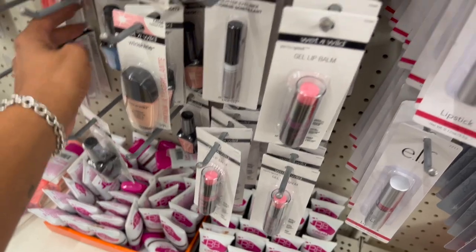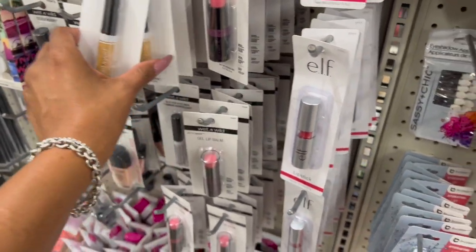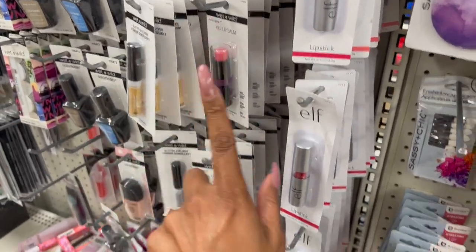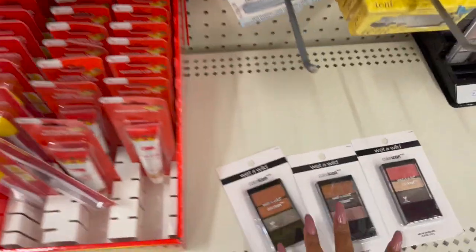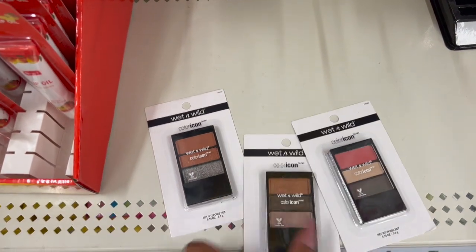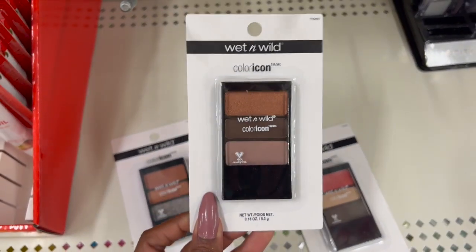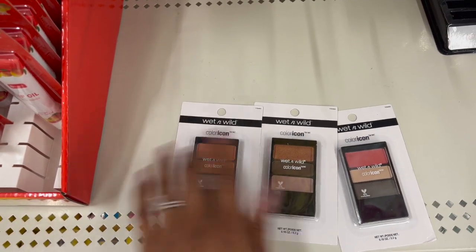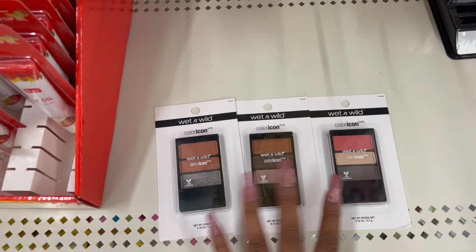Is there any other ones? And that's the only one they have of that. They have the eyeliner in silver and gold. And these colors look new. So I wanted to show you guys the ones with the peaches. Look at this one. The browns and this one with the silver. These look new. I have not seen these colors. I know we've seen the quads, but these definitely look new.